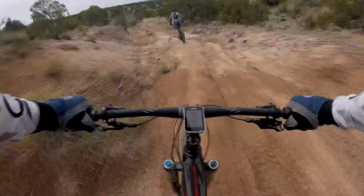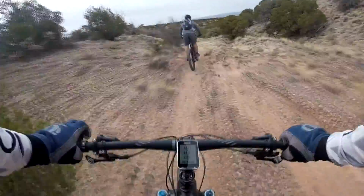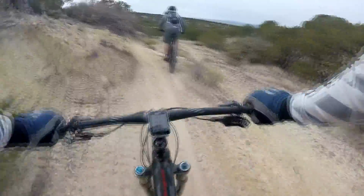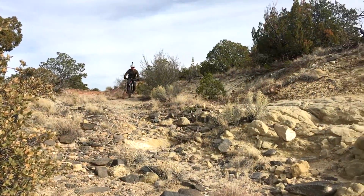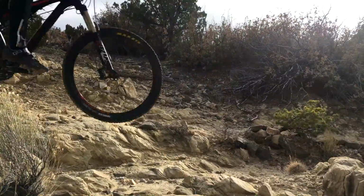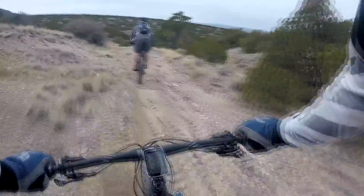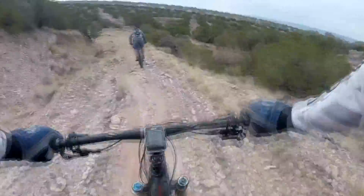This is kind of a fun little area though. It's probably where the trail got its name, Two Tiny Drops. There's the first drop, and there's the second drop right there. And of course you get to see Jess's magnificent technique going over those drops right there. They're pretty tiny drops. That's probably why it got its name. And then right after those drops, you come down this section right here. Tell us about that, Jess.